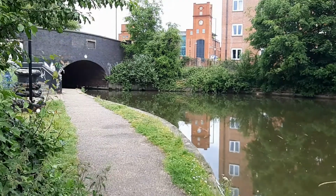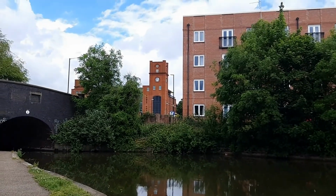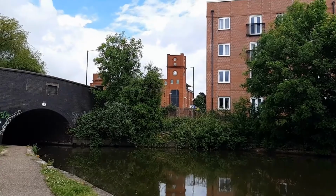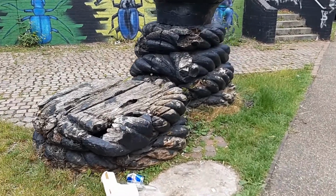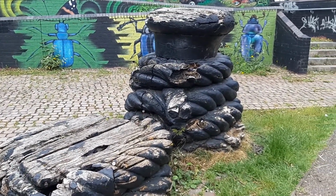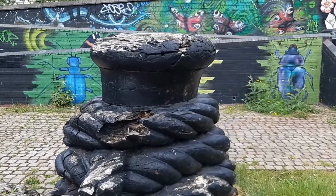Now we come to the third underpassing of the Foleshill Road. There's the old Courtaulds establishment, called Tower Court now, residential obviously. On the other side of it there's some sculptures involving ropes and moorings.